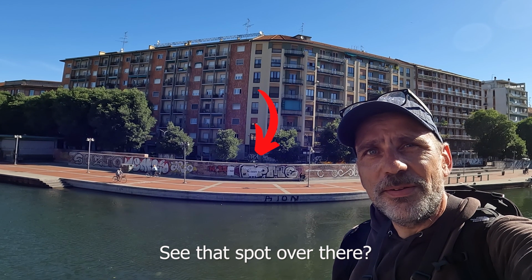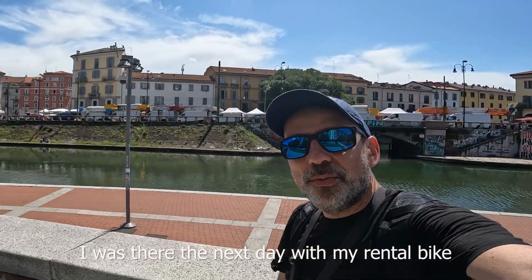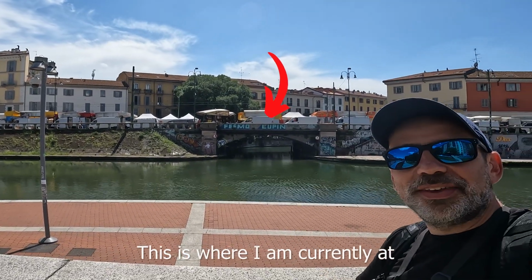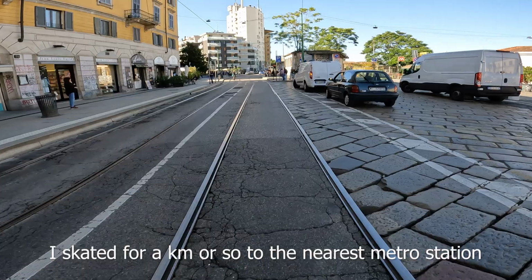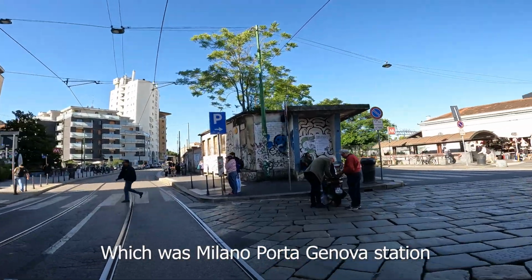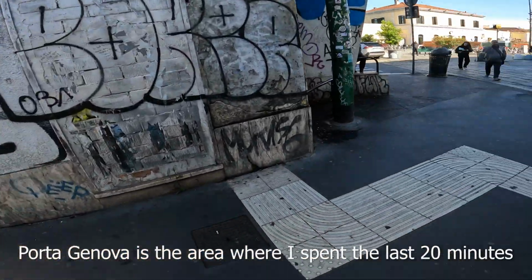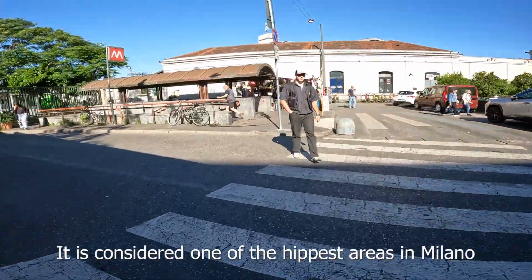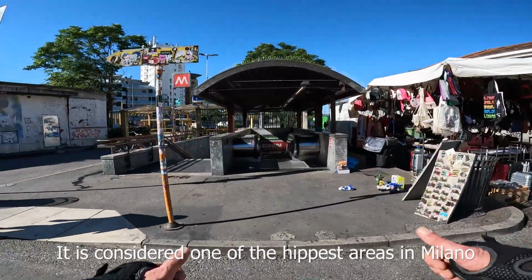And this is me again on the other side of the canal the next day with my bike right here. I quite coincidentally ended up across the canal. So yeah, I reached my final destination for today. The subway station Milano Porta Genova, right there. Yeah, that'll be it for today. Gotta be careful with cars here. Yeah, this is it.